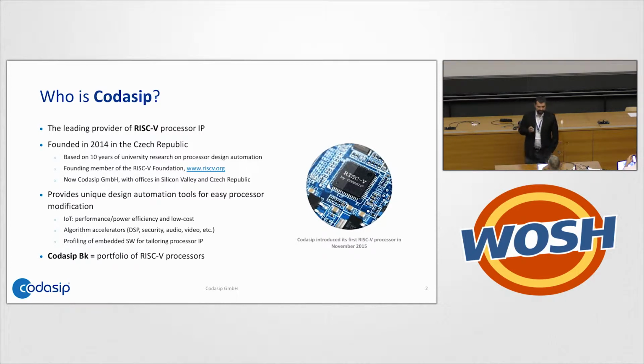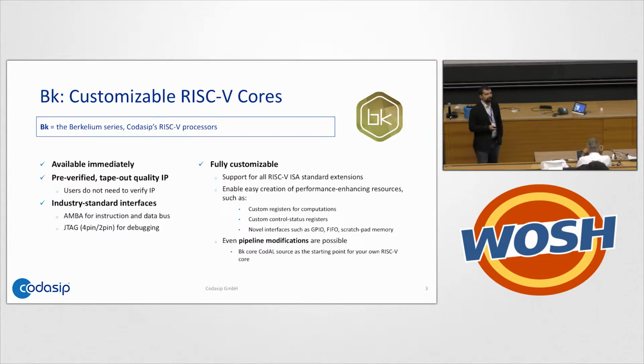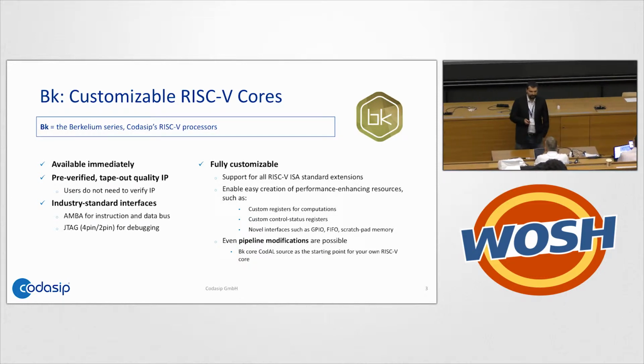The technology is based on research that has been running for more than 10 years already. So although the company was founded in 2014, the technology is definitely older. If you look at the family of RISC-V IPs, the family itself is called Berkelium as a tribute to the guys from Berkeley who came up with RISC-V in the first place.